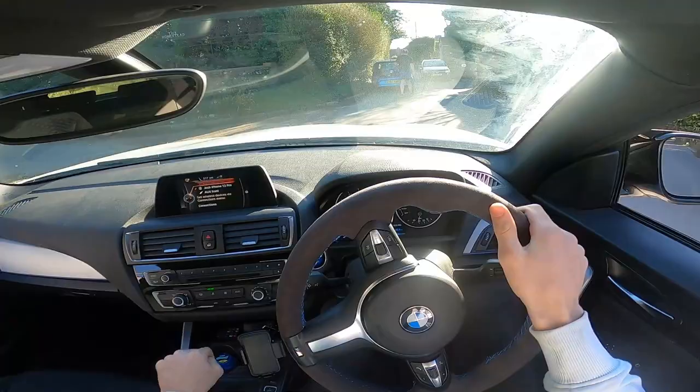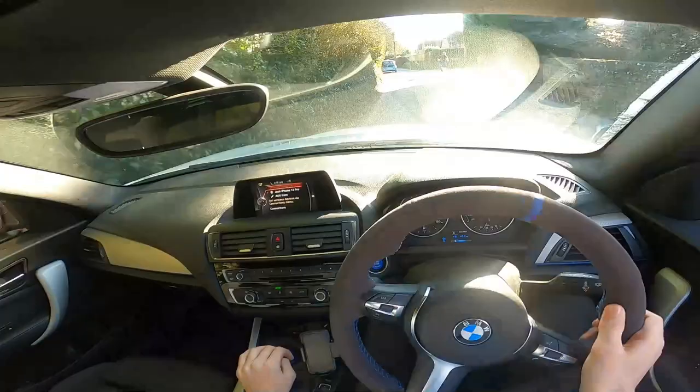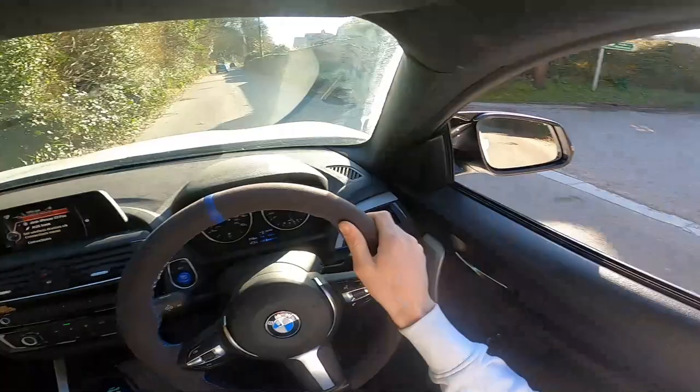We've been overtaken by a runner. God, look at him go, mate. I mean, I remember the cyclists having rules saying they can go in the middle of the road, not runners. My wing mirror is in a hedge. Do you see him go? Running down the middle of the road. What a guy.